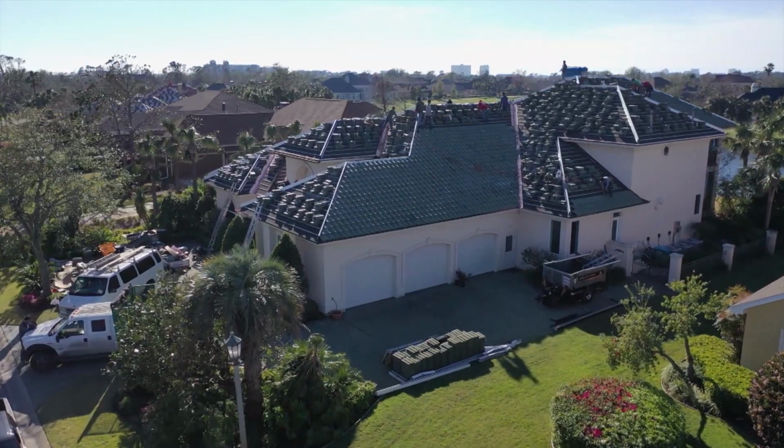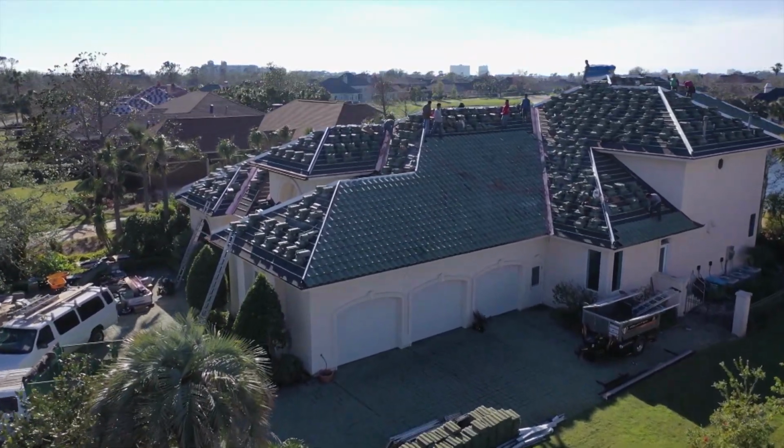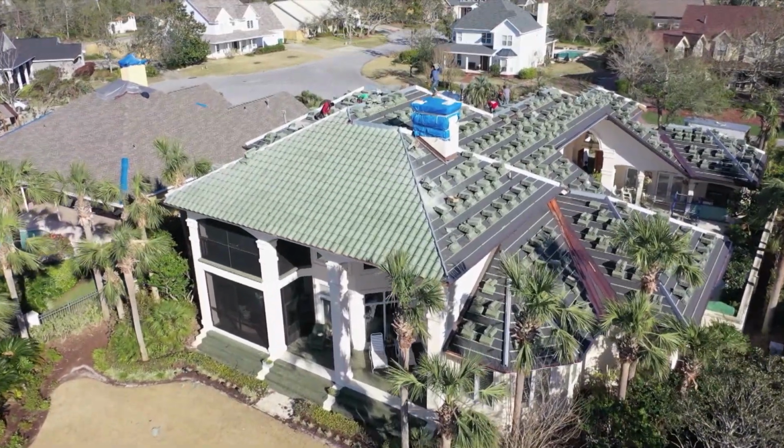It's almost exactly like what they used to install in Spain, and you can actually go see this, with the classic S tile being the Spanish barrel, or they have shake look-alike and slate look-alike. It's just simply the look.